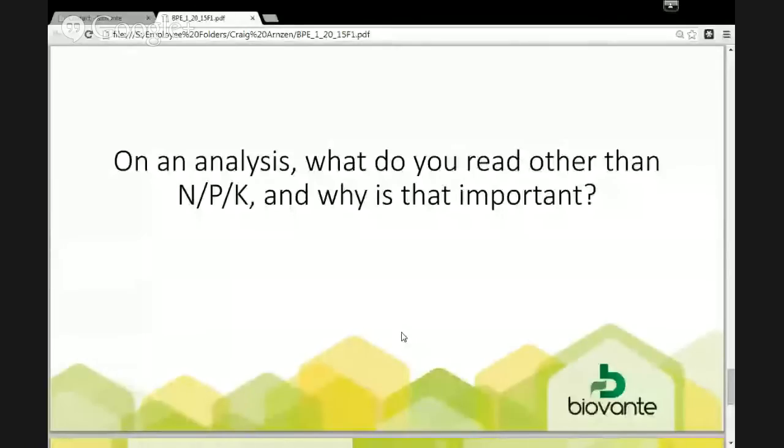Take the initiative, take tissue sampling, take soil sampling, even in season. See how those anhydrous or the urea or the UAN applications, how that is playing out throughout the year. You know, on analysis, what do you read other than, I know this is a broad question, but what do you read other than just NPK? And why do you feel that's important, not only for you as consulting the grower, but also for the grower to understand and know?